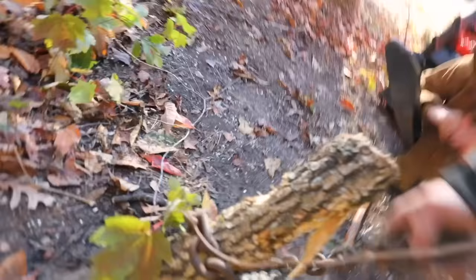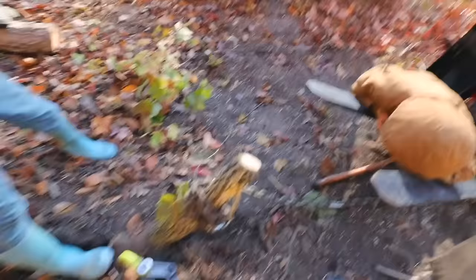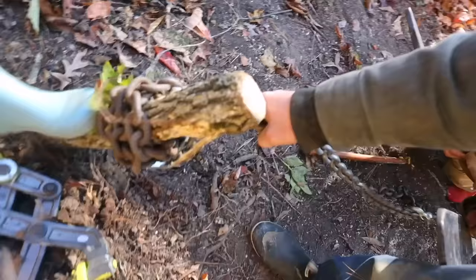Well, here's what you do with a chain. You wrap it around a couple of times. And it does catch. It does catch. We maybe not saw it so low to the ground, we may have it a little longer. But once you pull on this, it don't catch. Watch, we could do this right now.